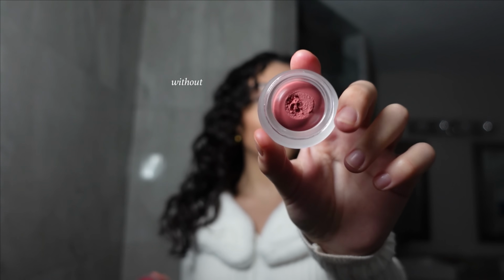Okay, I lied. These ones are a bit too dark for like a cold girl look, so we are between these two, or both. No one's stopping me from using both. Why don't I just use my free will? You know what? I'm using both. Okay, here are the vibes. I'm gonna blush everywhere with this one, and then top it up with this one for a little extra oomph.